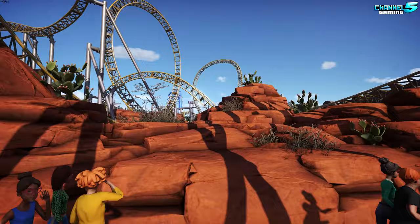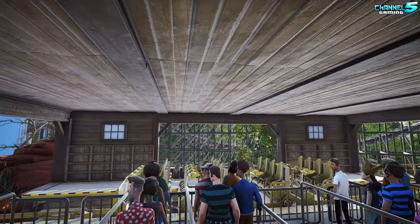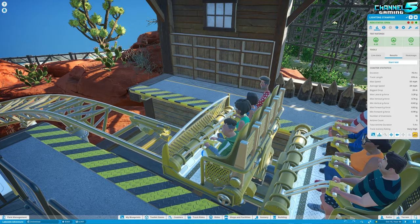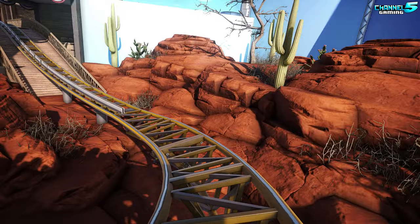Oh, that one's exciting. Okay, I thought it was an inverted RMC, which is kind of insane. But then the description said wooden. Is this the one? No. Okay, but there is one behind it. So we have the Lightning Stampede, almost a kilometer in track length, 55 miles per hour, 10 inversions. Oh my goodness. All right, definitely do track view for this one as well. Let's go.